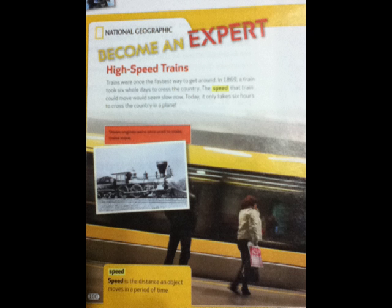So if we look at our insert, we can see an illustration that helps us to understand what's happening. And we have a caption that says, the magnets on the train go under the track. The pull between these magnets lifts the train up. Wow, that sounds pretty interesting. I'd like to see that in person.